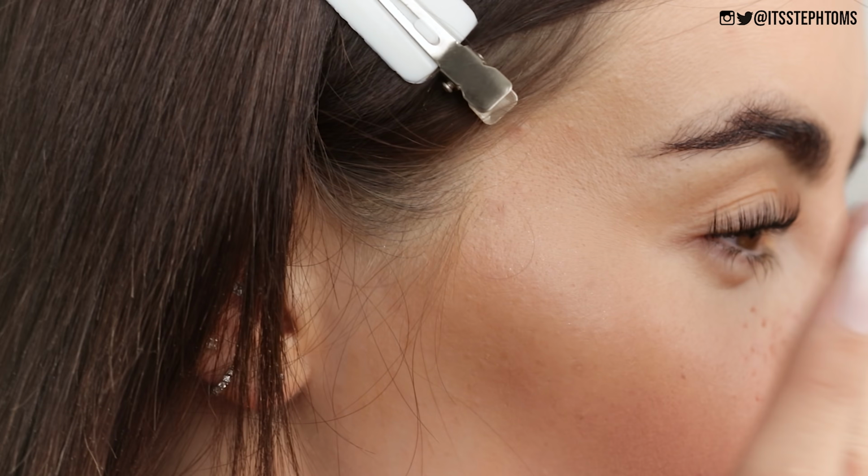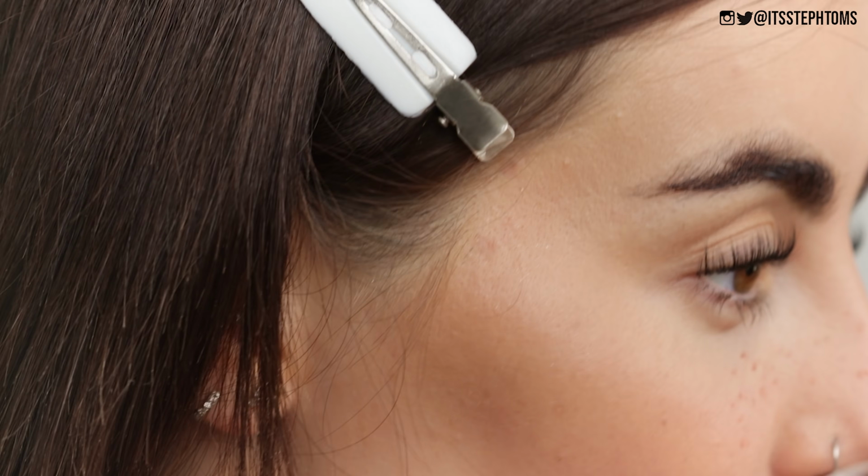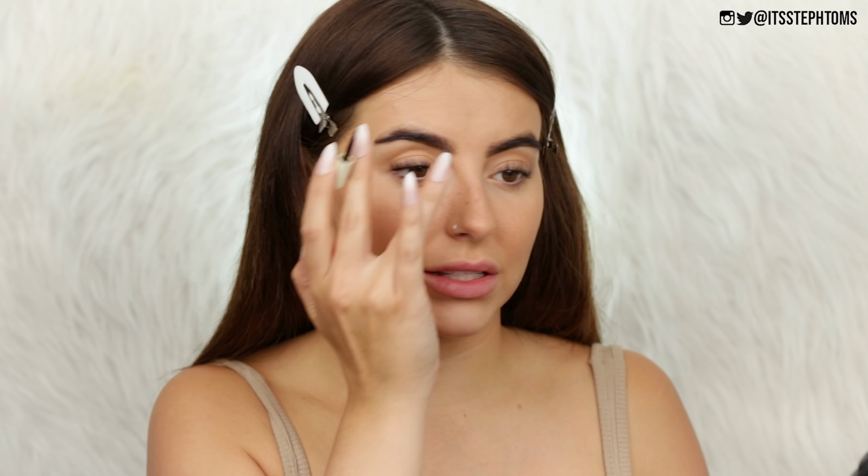But if I want a little bit more, or if I don't have freckles or whatever, if I just want to stick some fake ones on my face, this stuff is so good. So now we're going to move on to eyeshadow. So obviously I have the Pippa of London Magic Star eyeshadow stick.